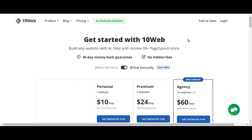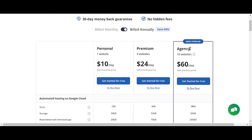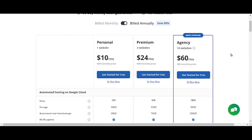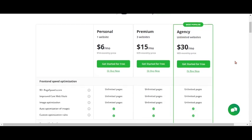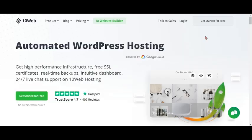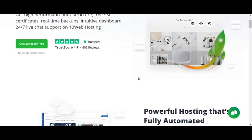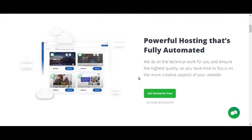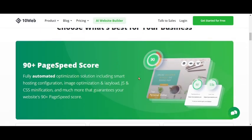Pricing for the AI Website Builder starts at $10 per month, with 3 variations: personal, premium, and agency. The Page Speed Booster pricing starts at $6 per month, with the same 3 variations. 10 Web's automated WordPress platform automates website building and hosting, making it accessible for everyone. Enjoy essential features that simplify website creation and management.